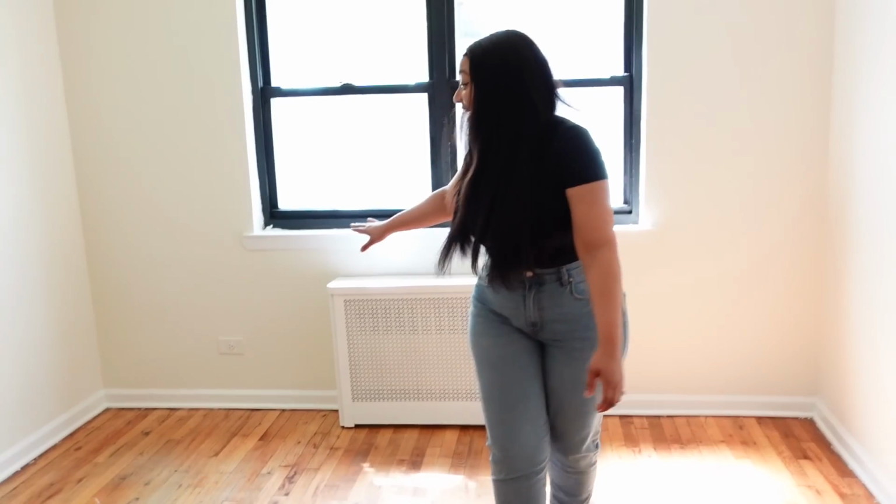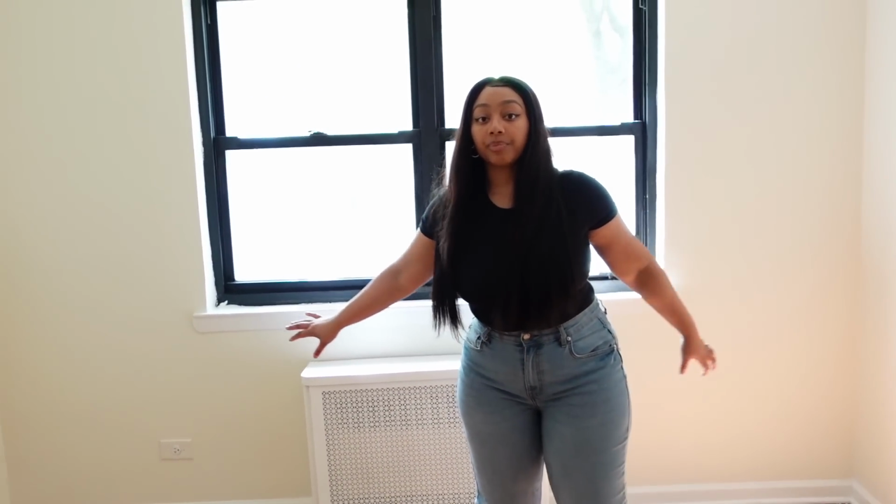I'm echoing a lot in here. It's really dark, I'm so sorry. So there's nothing really spectacular about the living room. The only other great thing is that the radiator is a better radiator and it's smaller, so we have more space to work with on the sides.